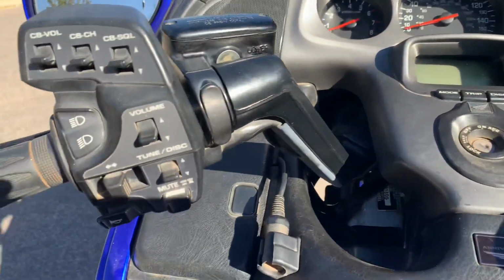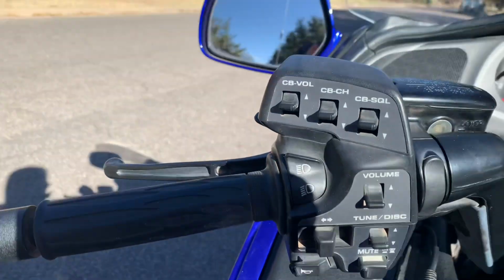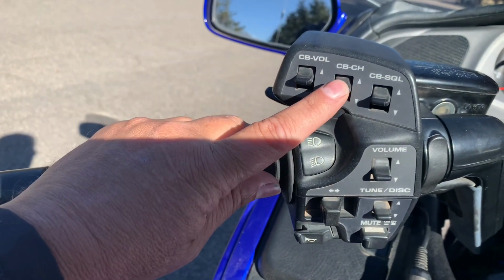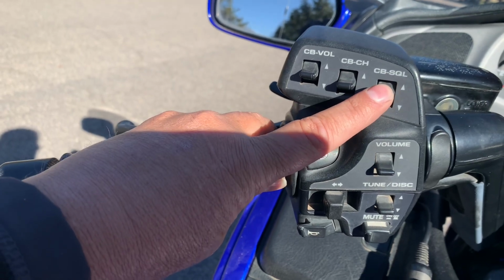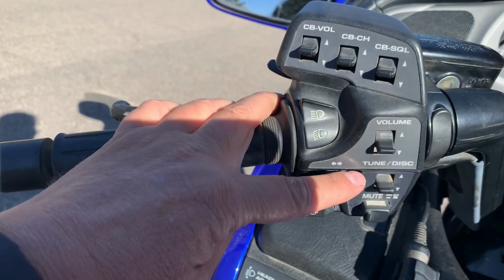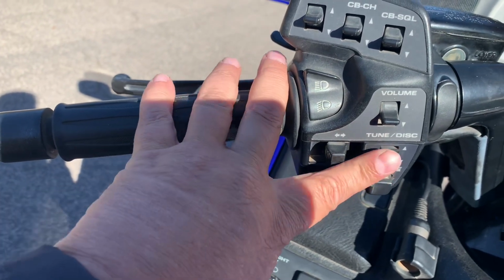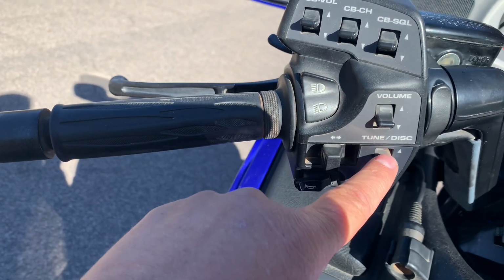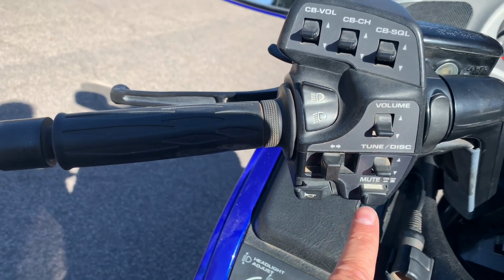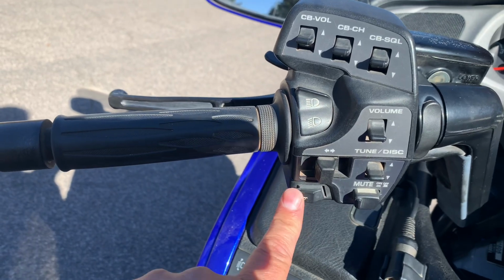On the left handlebar, you have, again, like we said before, redundant controls. You've got your CB volume up and down, channels on your CB. You've got your squelch, volume on the radio up and down. And then tuning for your CD player, if you had it, you can go to the next channel or whatever. And on this, you'll go to the next preset on your radio. And then a mute button here, on, off. That one still latches. And then, of course, your horn button.